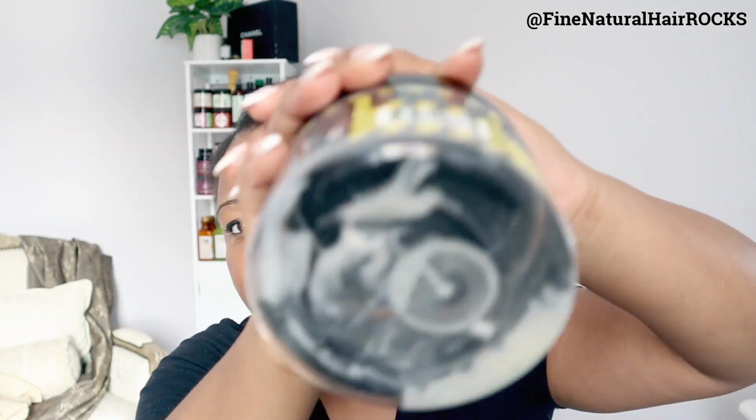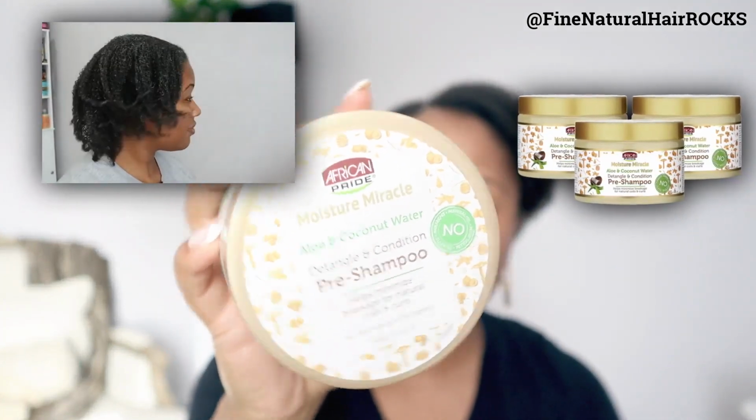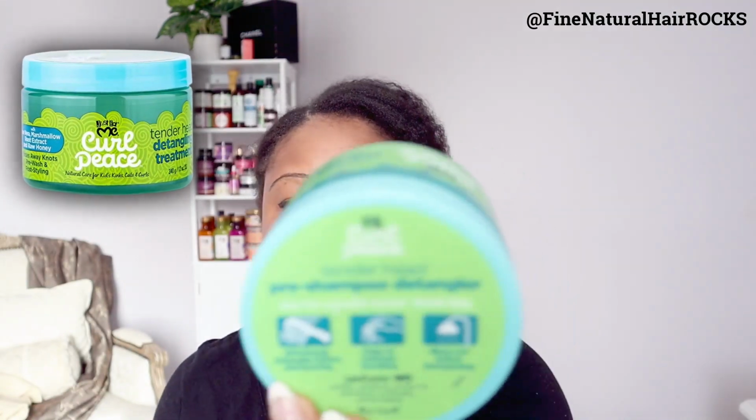I did go ahead and also try another Mane Choice pre-poo. This one is the Proceed with Caution Killer Curls and Brutal Bounce Stop the Damage Pre-poo Post-poo. As you guys can see, I finished it on up. So if you've been following Fine Natural Hair Rocks, or maybe you haven't and you're new, the ones that I've been using and I've really gained a lot of great results from are these two products right here, which are now both empties. So this is the African Pride pre-shampoo detangling treatment, and then this is the Curl Piece pre-shampoo detangling treatment.